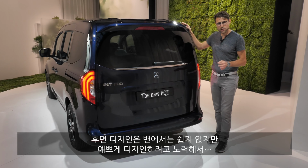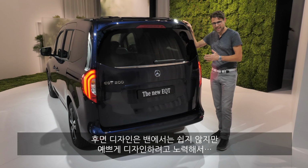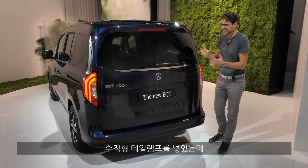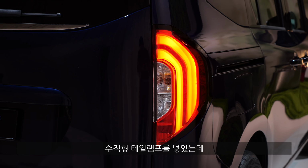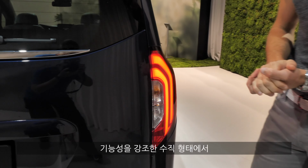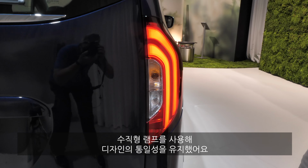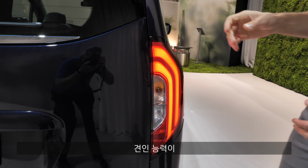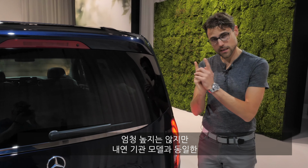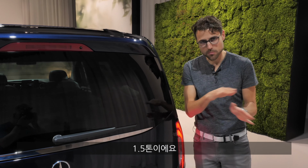And in the rear here, what they try to do is to create a beautiful design for a car that by construct or by concept can hardly have a beautiful design here with the vertical tail lamps, but definitely this building form is always more form follows function. But by this way you can at least integrate some design in such a vehicle here. The towing capacity, by the way, is very interesting. It's not too much, but it's the same for the EQT, the EV, and also for the ICE version, internal combustion engine. It's 1.5 tons.